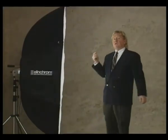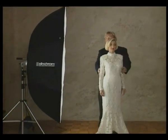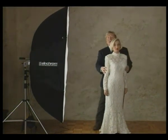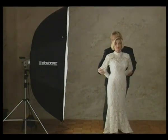The light quality on location is the same as in the studio. In fact, I can take it in a home and light a family group. It's so very versatile. Let's bring Brandy in just a moment and let's see the effect on a bride. We'll bring her in. I like to keep on a single subject about this close. If I'm going to do a full length, I'll bring her out just about to here. But let's leave her here for just a moment.